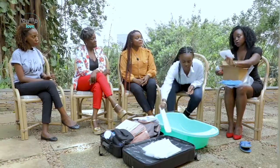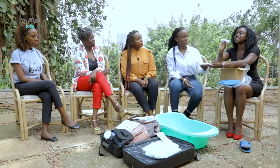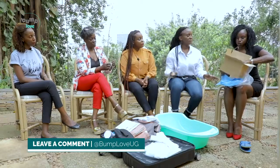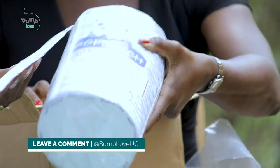Then this is the gauze. It is better bought as the type that Angie showed us. And then don't forget disposable panties. Disposable panties are very essential for you, the mom. It also comes with cotton. This cotton is meant to make the pads disposable pads that you need. Yes, cotton, and gauze.